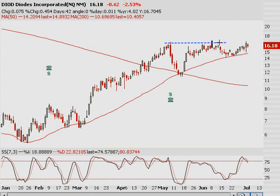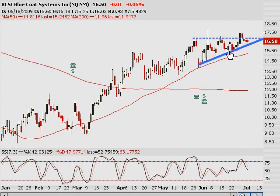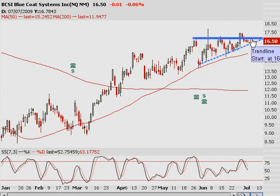We'll start with Diodes. Watching this triangle also. It's been holding up pretty well on the pullbacks. Watch for a breakout into next week. Blue Coat Systems, BCSI. It's been pretty stable the last couple of days. I think this thing wants to go higher.